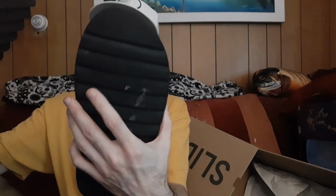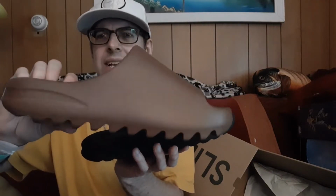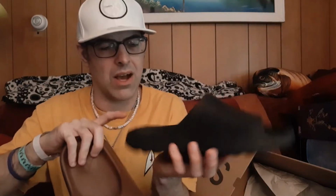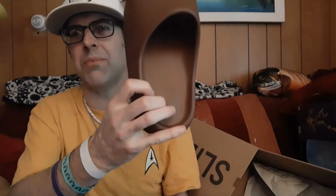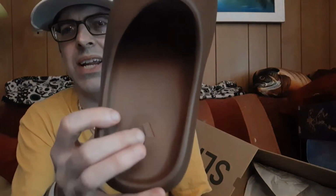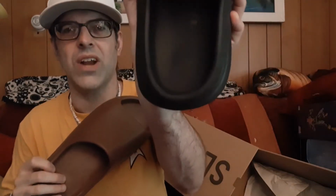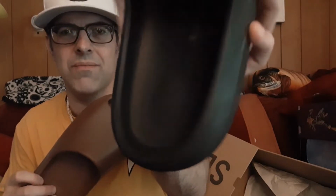Looking at the structure, these are a little bit thicker on the sole. I've worn these a lot, so these are a bit worn down. But I believe this bottom was always thicker. On mine, this was raised up a little bit here. It's a much bigger bump that goes underneath your heel here. So this is pretty big. This is slightly raised, but it's very small.